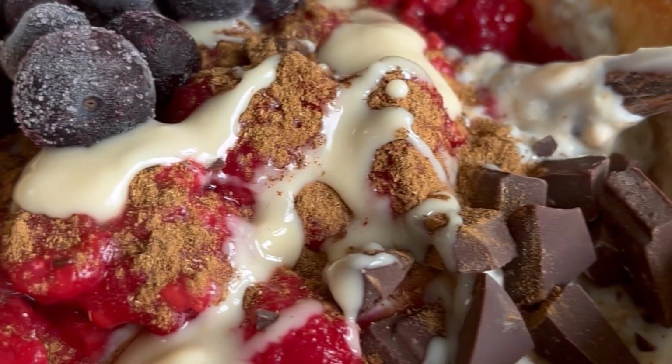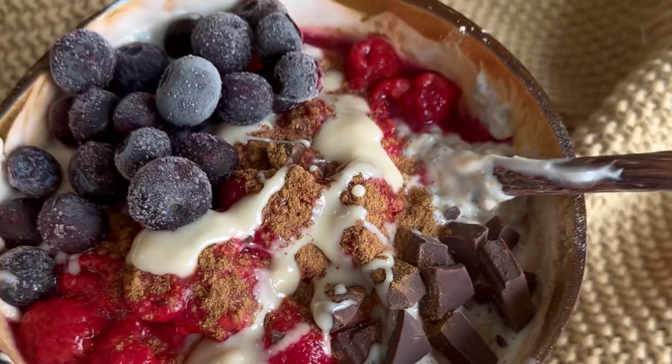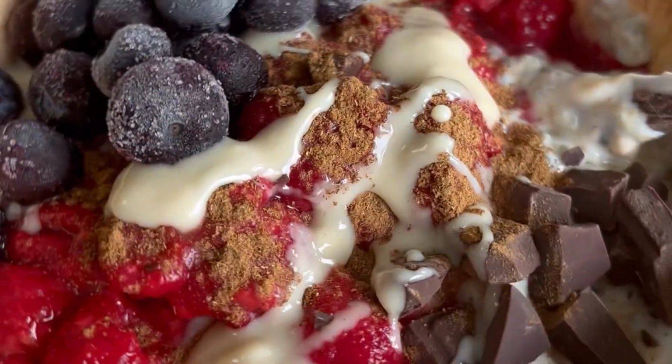Today I had again my chia pudding and I topped it with some berries, some white almond butter and dark chocolate, and of course a dash of cinnamon.